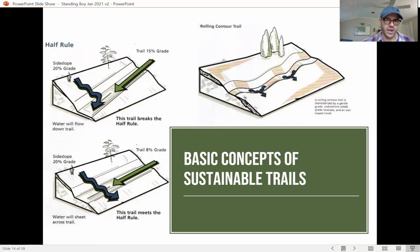There are a couple of very simple rules of thumb as to how that's done. First is the half rule. They're out there in the woods with clinometers measuring side slope. And as a very general rule, if the side slope is 20%, the general grade of the trail is not going to be more than 10. 20 divided by 2 is 10, thus the half rule. Because if we get the trail steeper, like at a 15% grade, water is going to get onto the trail and run down the trail, which creates the erosion and all the problems. If we keep it less than 10%, we're going to have a much better chance of getting the water to sheet across the trail, which is going to really lessen the erosion of the trail.